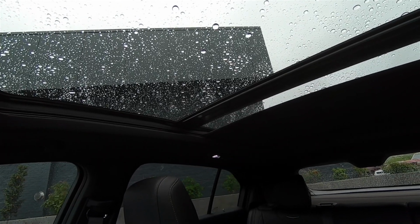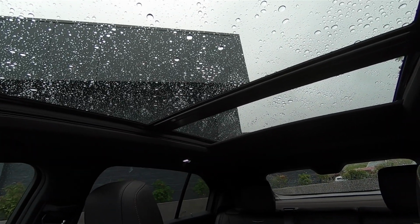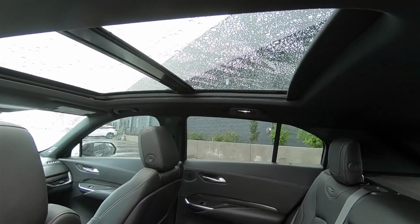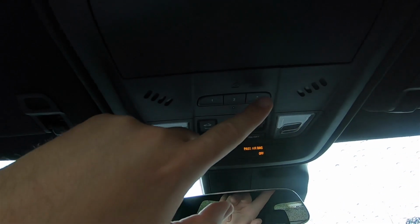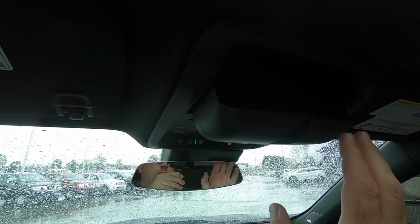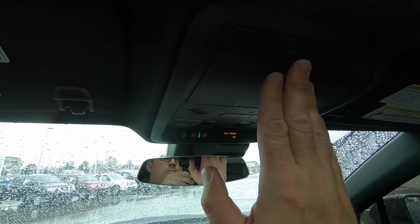As you can see here, of course, the panoramic sunroof extends all the way to the rear seats. A very nice wide opening glass panel lets in a lot of light. It is also ultraviolet or solar tinted. For you, we have a 3-channel HomeLink universal garage door opener and sunglasses holder.